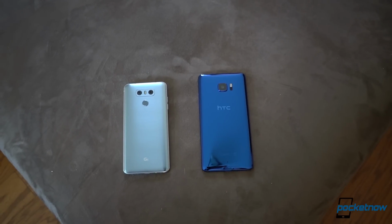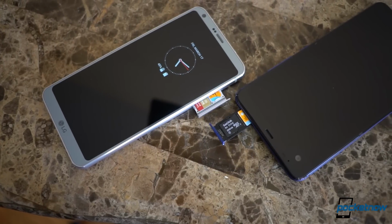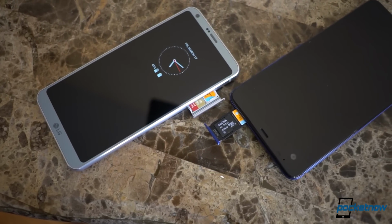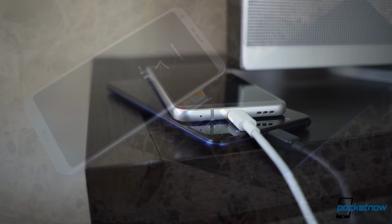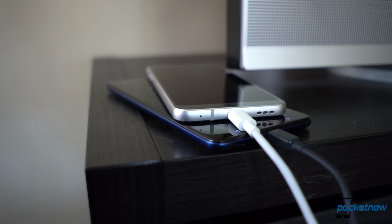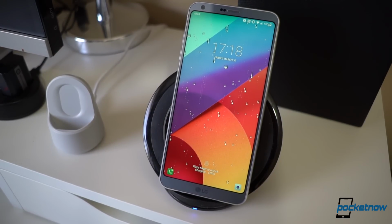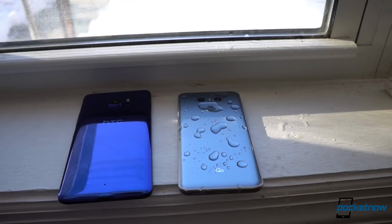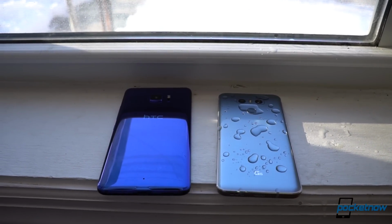In the rest of the specs, we are looking at similar phones: the same Snapdragon 821, the same 4 gigs of RAM, the same options for expandable storage, even if the U Ultra sports double the base storage of the G6 at 64 gigs. Both devices have Quick Charge 3.0 through USB-C, but only the G6 includes wireless charging, even if both devices are made of glass. And another spot where the G6 wins is in the inclusion of IP68 water and dust resistance, where the U Ultra's rating is still not really mentioned anywhere.